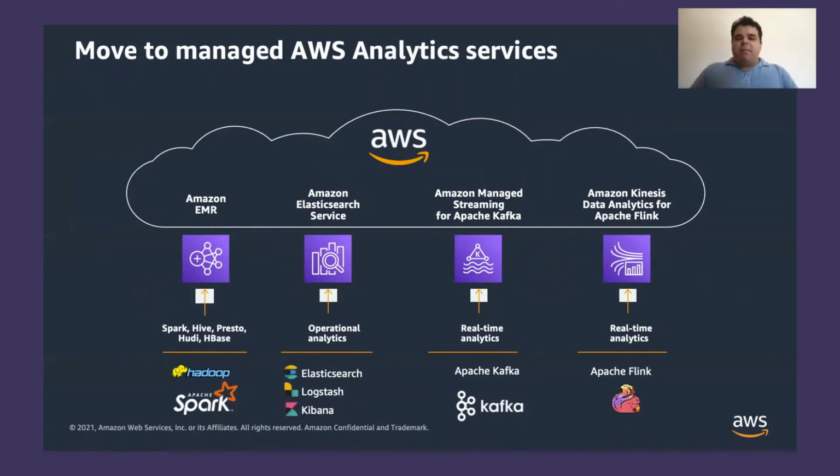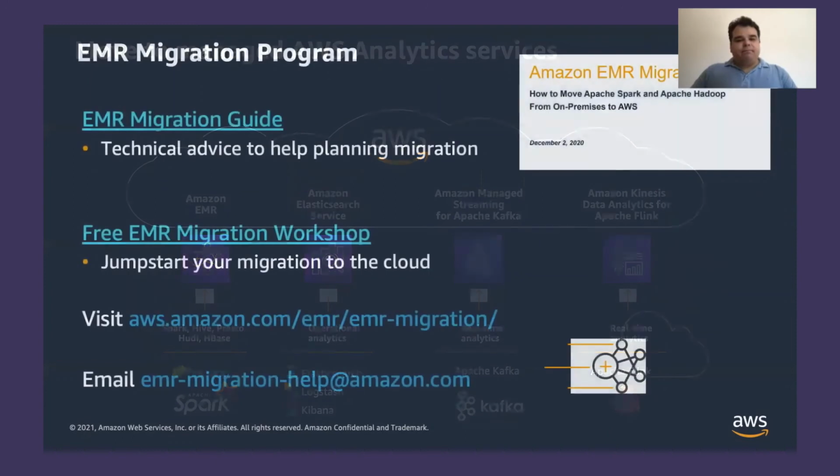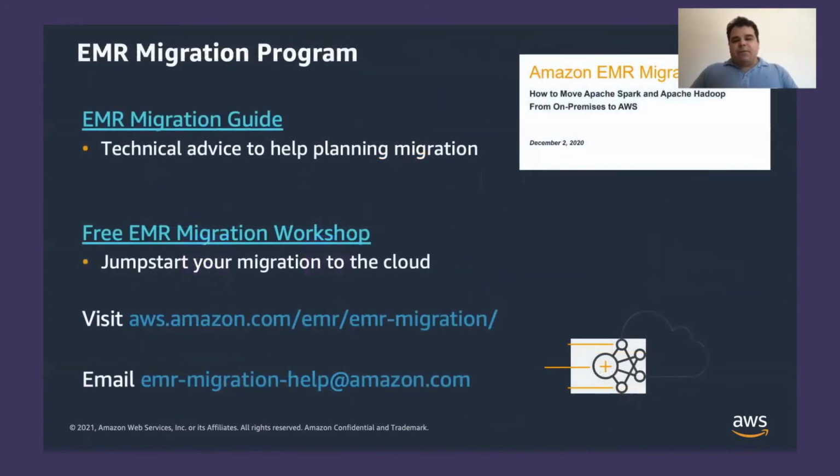And now let's talk about how we help customers who want to take advantage of EMR. We've worked with many customers to migrate from on-premises and other solutions to EMR. So a good starting point is the EMR migration guide, which you can download at the link shown on the slide. In addition, we offer the free Amazon EMR migration workshop, which is a virtual or on-site workshop, depending on the pandemic situation, that can jumpstart your Apache Hadoop Spark migration to Amazon EMR. And I will now turn it over to Kunal, who will present Unravel Data.